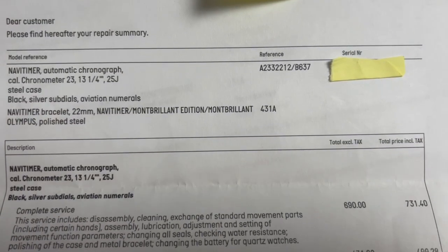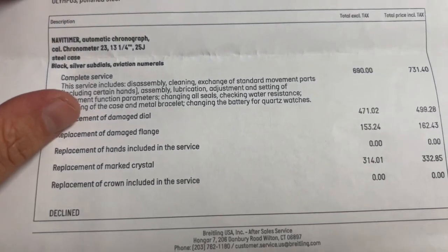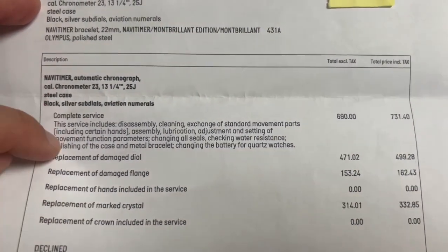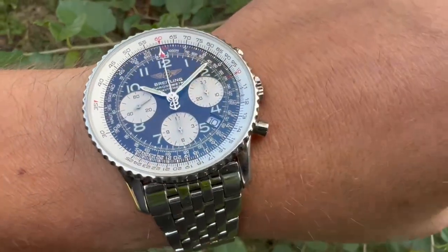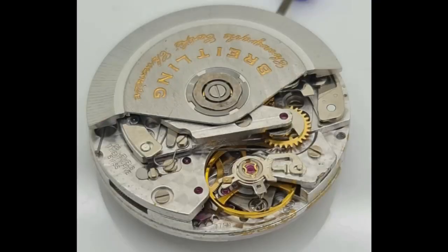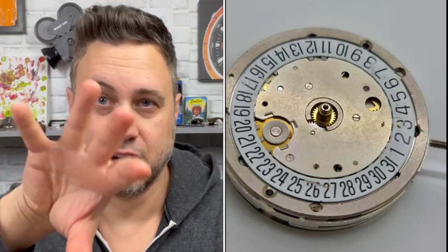All right, so for the first question, how much does it cost? Well, I'm going to give you guys the estimate that I have here. For a complete service for my Navitimer, reference A23322, and this is from 2007. This particular Navitimer actually has the Breitling 23 movement, which is the AvgJoe 7753. So therefore, it's going to be a lot more affordable to service this movement, because it's essentially a AvgJoe 7750, but rotated. And AvgJoe movements can be serviced pretty much by anyone.